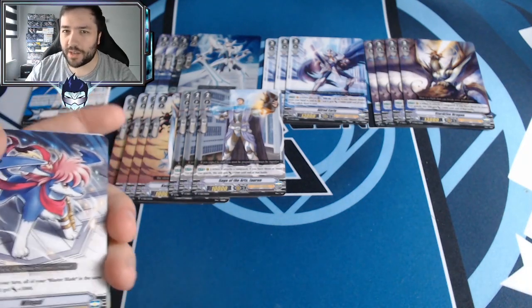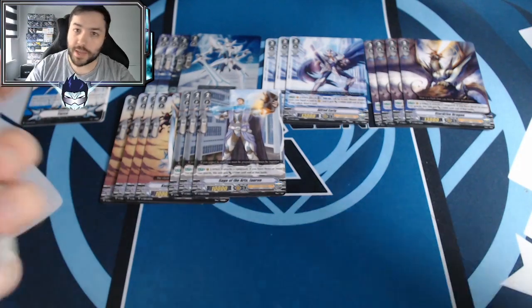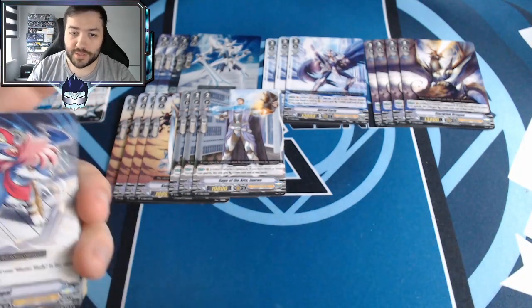So that's kind of how you play Paladins. You swarm the field, you make overpowering numbers, and then you push. That's Paladin for you.